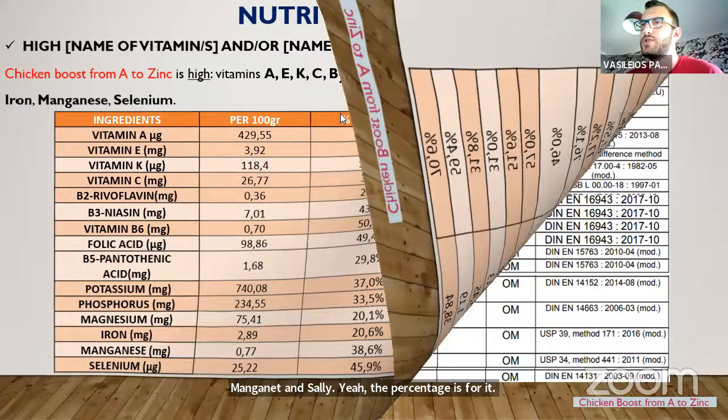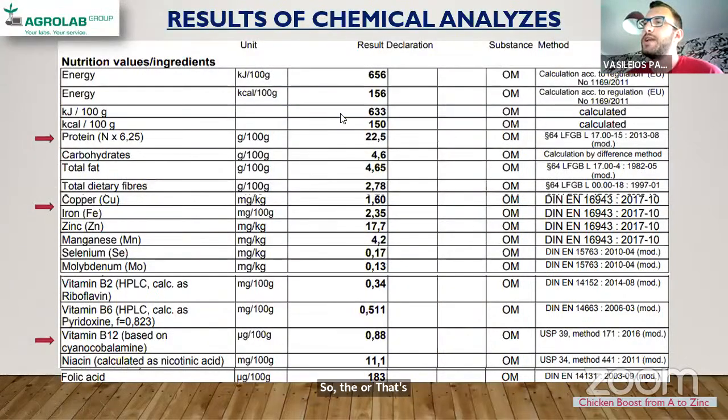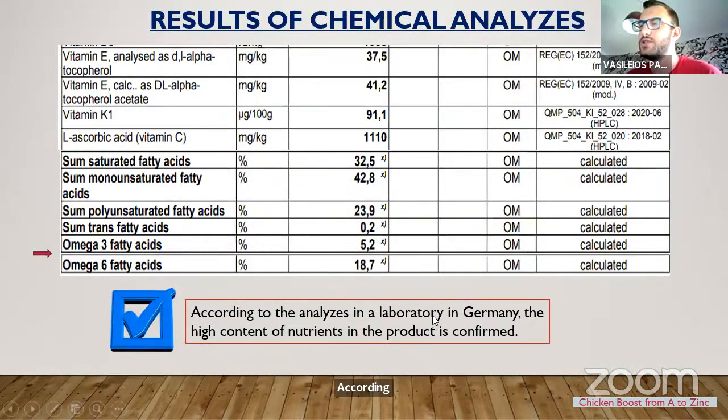The above was tested in chemical analysis and here are the results. Protein is about 22.5, copper and iron, and vitamin B12. According to the analysis in a laboratory in Germany, the high content of nutrients in the product is confirmed. So the content of nutrients has been approved by the literature and by the analysis in the laboratory.